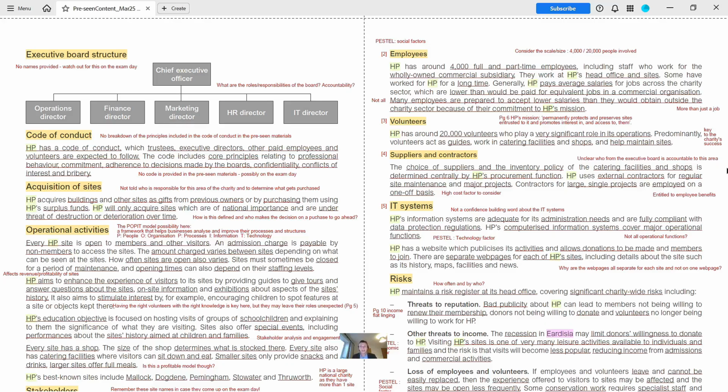The other thing to note is that it's more than just a job, and that's where it links into the volunteers. You've got 20,000 volunteers. They play a very significant role, key to the charity's success, as the volunteers act as guides, work in the catering facilities and shops, and maintain the sites. In other words, if the volunteers are not kept happy and they don't like how the charity's being run, they could quite easily say, I'm not going to volunteer anymore, and the charity would be in a real pickle. It would be very bad, should we say.